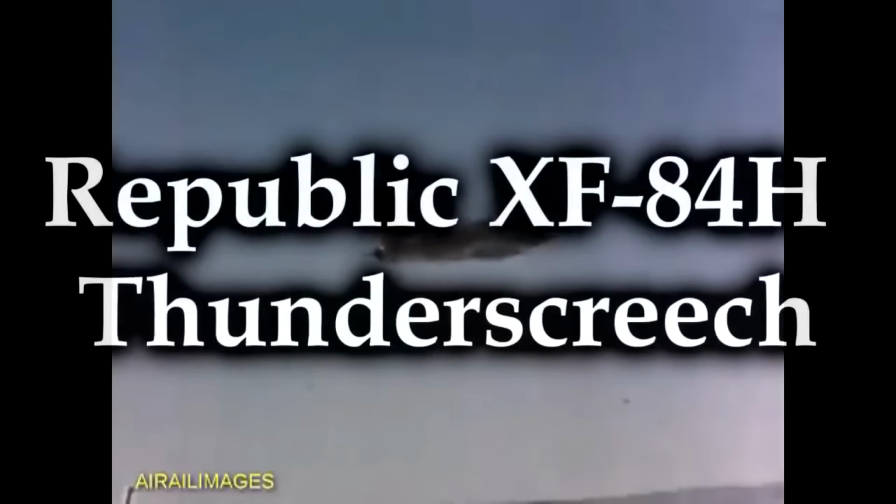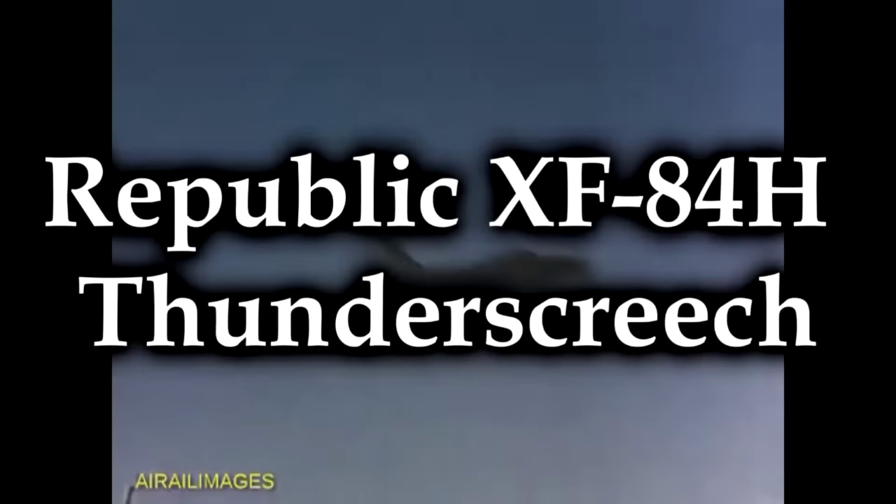The Republic XF84H Thunder Screech. Now, I call this the Thunder Screech, but to be honest, it was never officially designated the Thunder Screech. That's just what everyone called it on the ground, allegedly, because of reasons I'll get to.